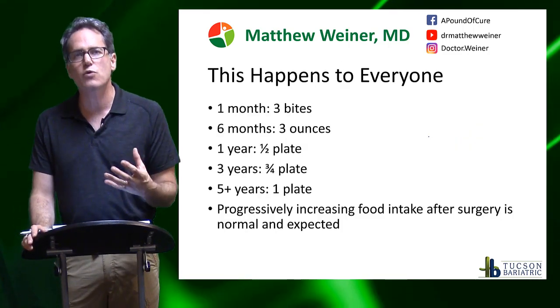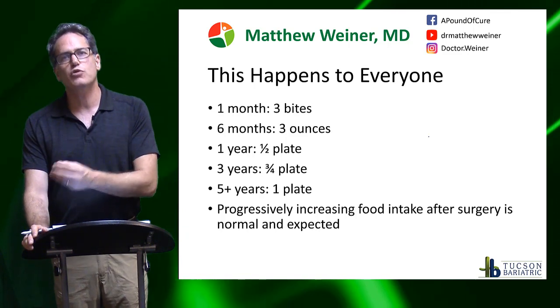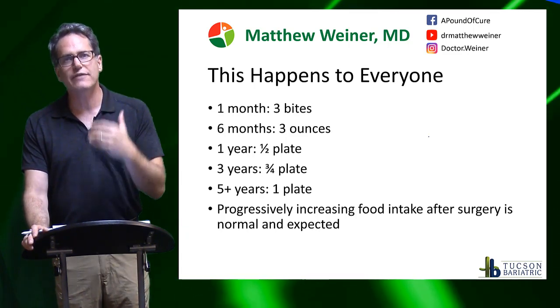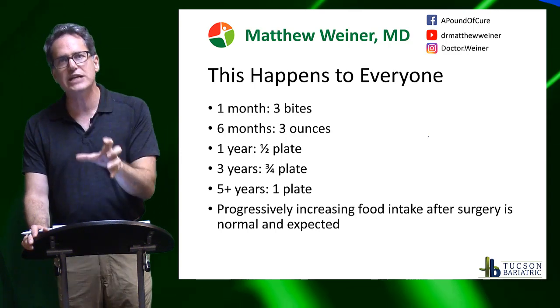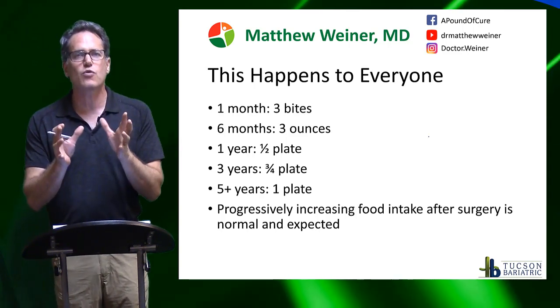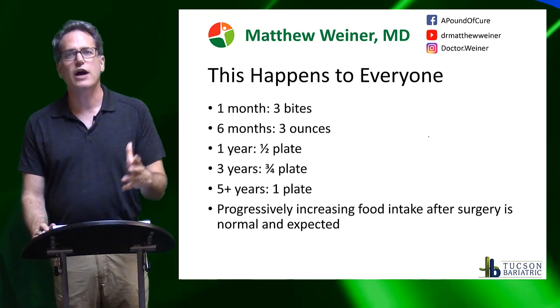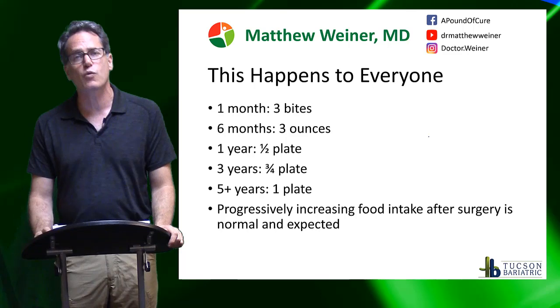This is a hormonal change. Removing this portion of your stomach or changing the way food flows through your intestines drives the weight loss. And it's this change in the ghrelin and the leptin and all the other hormones that affect your body's set point that cause weight loss after surgery and are responsible for weight regain.